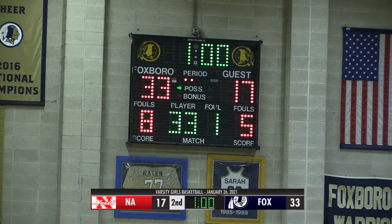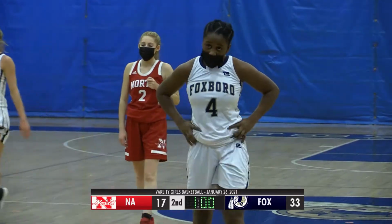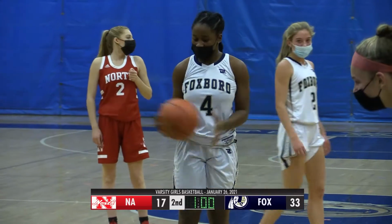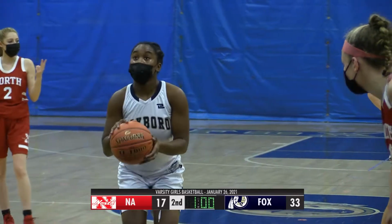Okay, this is the first one. No good. We gotta go track the ball down ourselves, no fans here to do it for us. So it went down the alley. The new foul shooting is completely different now. A lot of offensive rebounds with this new format.